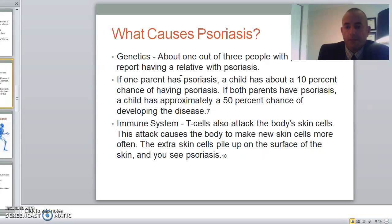Immune system. T cells also attack the body's skin cells. This attack causes the body to make new skin cells more often. The extra skin cells pile up on the surface of the skin, and you can see the psoriasis.